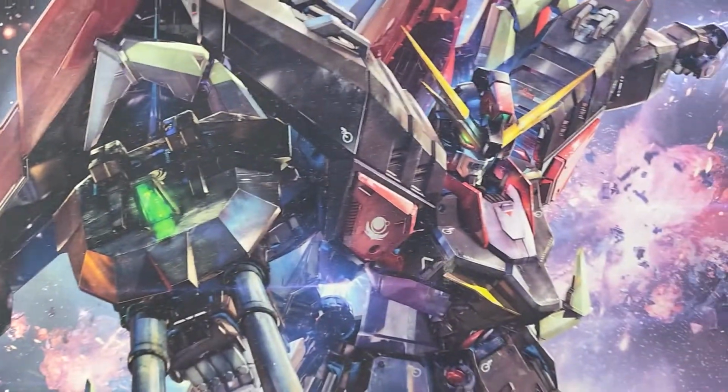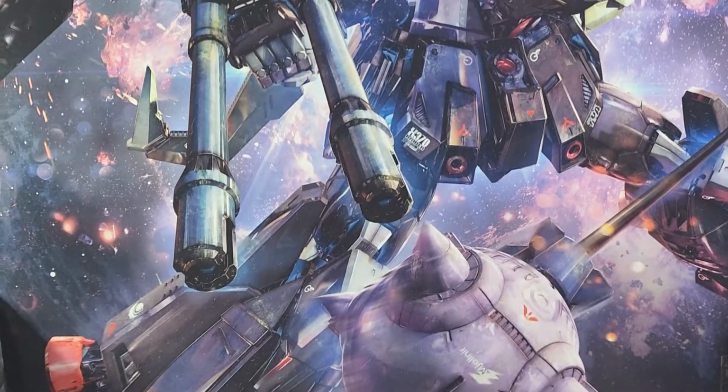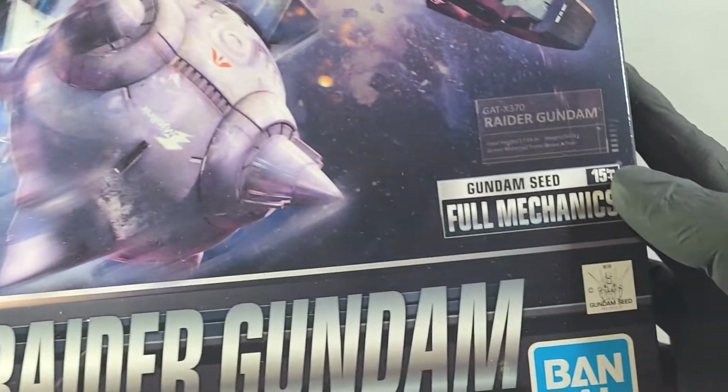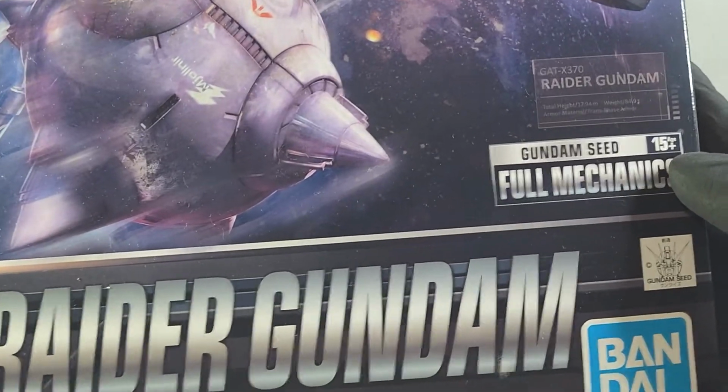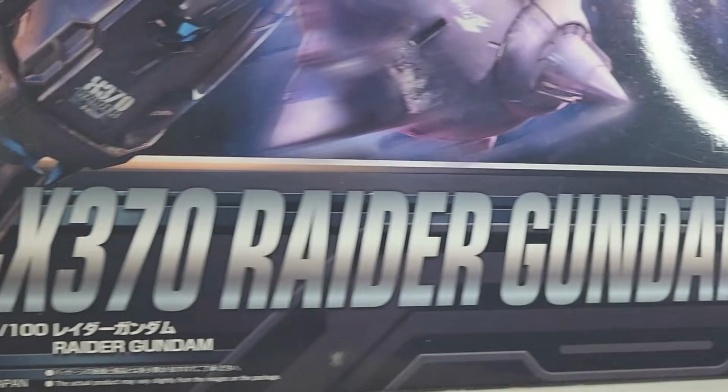Like always, the box art looks pretty good. The Raider is in its humanoid form, slinging around its Mjolnir mace. And spoiler alert, for this kit, I absolutely love the mace. And like I said earlier, it is a 1/100 kit, and despite being branded as Full Mechanics, the amount of detail on this kit is actually pretty close to a Master Grade.